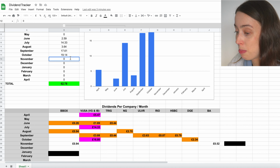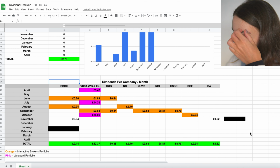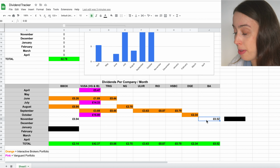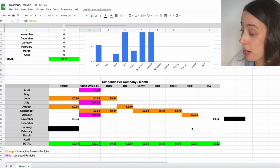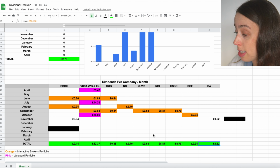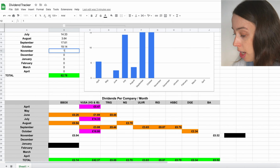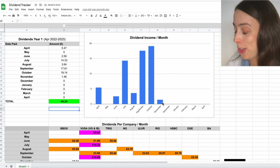In November, I was paid, actually, just quickly, what I also have here, I didn't want to show it because obviously it spoiled the fun of revealing these massive numbers. I'm going to color both of these in orange because they're both from my Interactive Brokers portfolio. I also have a tally of how much each company's paid me. So of course, BAE Systems paid me once, 52p, but it adds up automatically, which is quite nice. I got paid £1.46 in November, so I can plot that in here, and I can see now that it appears on the graph.